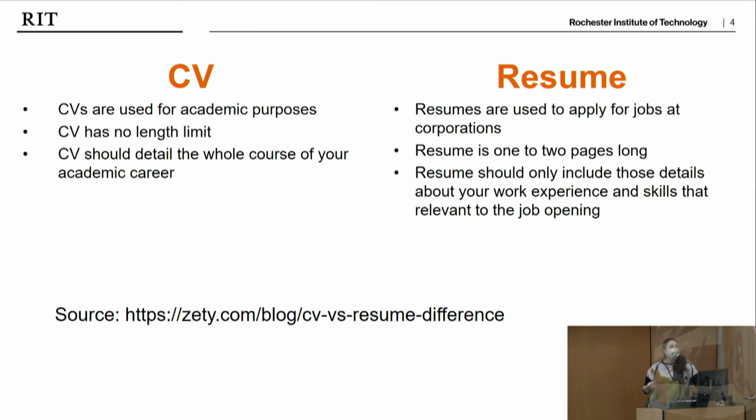There's no length limit for a CV. And that's a common question I get from graduate students is, well, how long should my CV be? Well, it should be as long as it takes, right? So these tend to vary in length and they tend to grow as your career grows, right? And then they should really go into a lot more detail about what you've done through your academic studies and in your professional studies, okay?